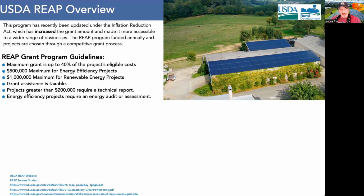So looking at the guidelines, maximum grant up to 40% of the project's eligible costs in two categories, up to a $500,000 maximum grant for energy efficiency and $1 million maximum grant for renewable energy projects. It's also important to note that the grant is taxable. So you need to plan that there's going to be income in the project. Projects greater than $200,000 require a technical report, and energy efficiency projects require an energy audit or assessment.